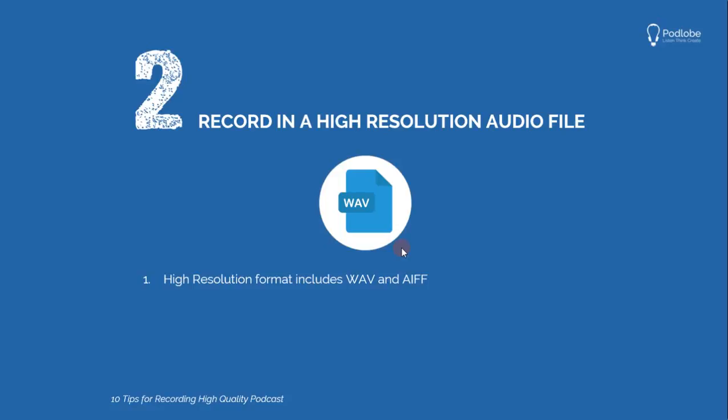So when you're recording, you can go to details on the file and make sure that you're recording in something such as .wav or AIF for Mac users. Now avoid delivery formats like AMR and MP3. These are formats for delivering audio content. They're not formats for editing audio content.